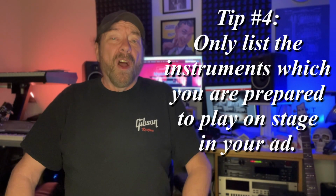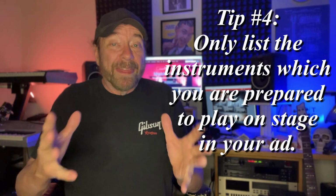Speaking of instruments, don't list yourself as being a piano player if you took 7 weeks of lessons when you were 9 years old. You're not a piano player. If you're not prepared to walk out on stage this weekend and perform with the instruments you've listed, take them out of your ad. I have reached out to people who listed themselves as bassists only to find out that they didn't even own a bass or a bass amp. Well, I can play bass because, you know, it's like guitar, only 4 strings. Don't do it. If you're not prepared to play something on stage this weekend and you don't own those instruments, do not list that you play them. Nobody cares. Nobody cares. Trust me.